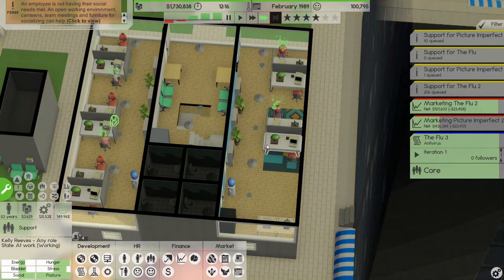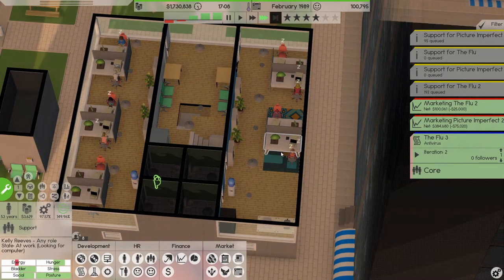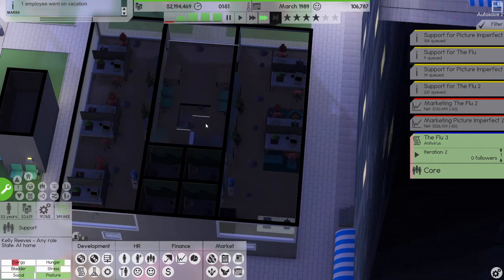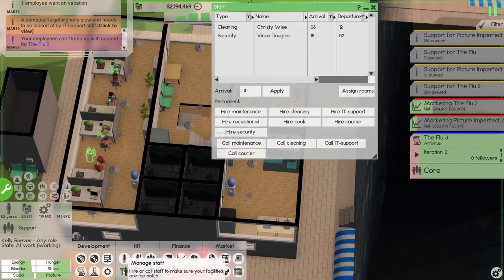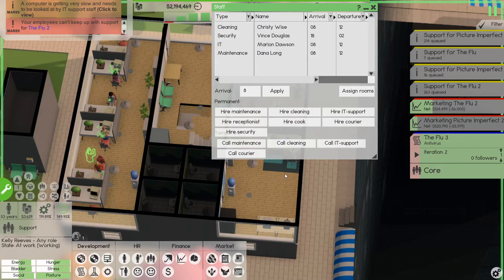So I'm thinking of hiring another team of developers so that we can maybe do two different products at the same time and start working on a game or an audio tool? $526,000, $130,000. I like it. I like it a lot. You know what? We are gonna hire IT support and hire maintenance, because I keep forgetting. And we'll call maintenance and IT support right now.